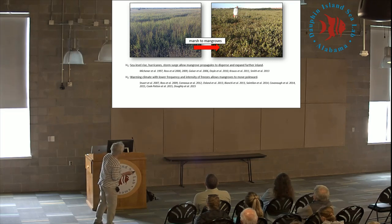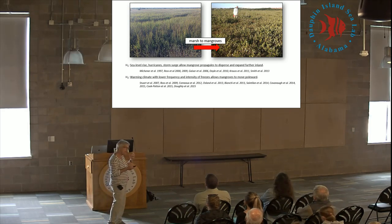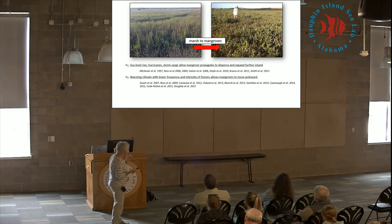So people have been looking at this marsh to mangrove transition for a while, and the first series of studies came out with people working on the effects of sea level rise and storminess pushing mangrove propagules further into the marsh. It's more of a salinization process, so that mangroves were being pushed up into the sawgrass and the tree islands and getting established. And there's been lots of papers that have worked on that. Then a little bit later, people started working on this idea of a warming climate with lower frequency and intensity of freezes not just allowing these mangroves to move inland with the sea level rise, but they're moving latitudinally with this warming climate. And again, lots of papers, including our 2014 and 15 papers.